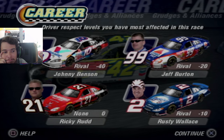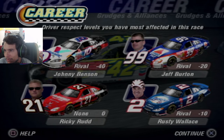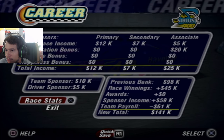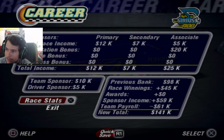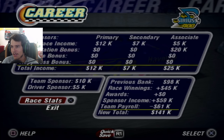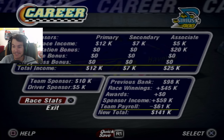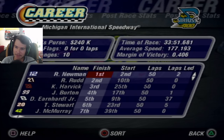Yeah, I'm not going to lie, I'm a bit confused. I gotta look at this here. So, damn. 45,000 for 41st. Damn near 60K. All right, so our bank. Bank's looking good, the best it has looked in a while. But let's take a look here. So, Ryan Newman won. Ricky Rudd second.